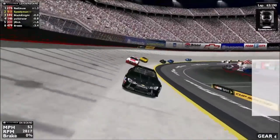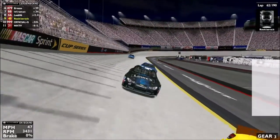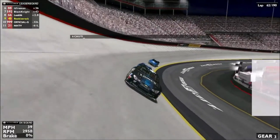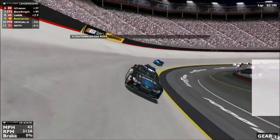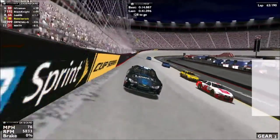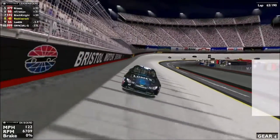Alright, so the Black Knight's going to pit. I would imagine Rookie's Rock is going to pit. Pretty fast pace, I think, from Bristol, isn't it? I think Bristol's normally 35, isn't it? Bristol's pit road, which is 40. Rookie, we're going to let you go around again, back in the field. Around the outside, please. Thank you, NASCAR.